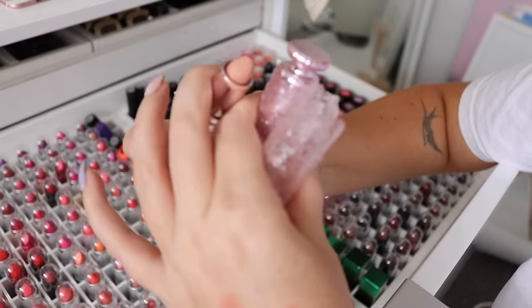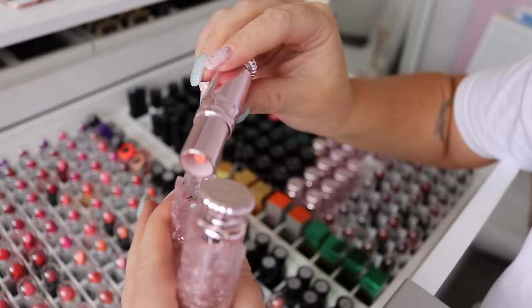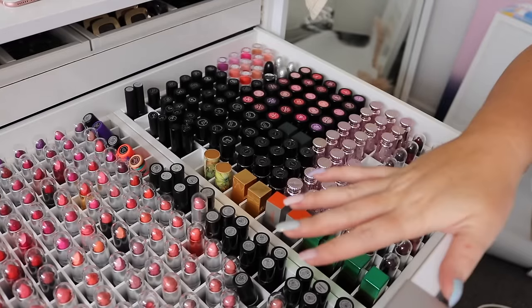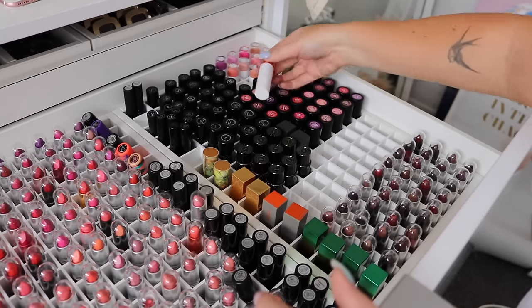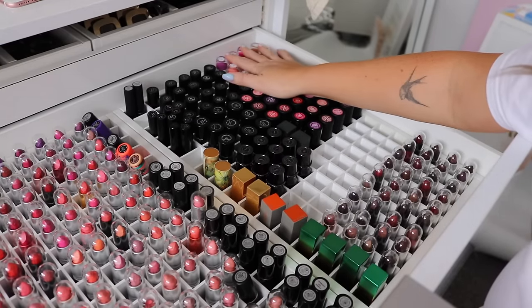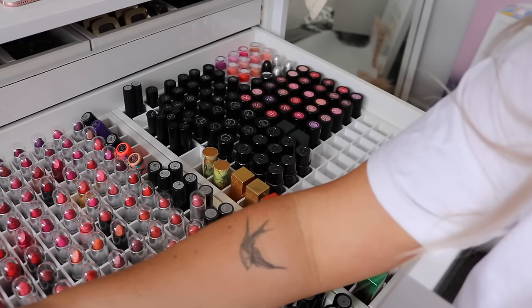They're from like 2013, I think. Beautiful, beautiful colors, but they're just very old. Some of my MAC lipsticks are also very old, but I'm gonna have to actually spend a couple of hours going through all of them. And then at the back here, I have, ooh, crap, Dose of Colors, which are really good. So those can all stay. And that is everything for this drawer, I think.